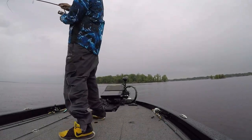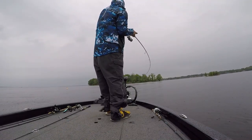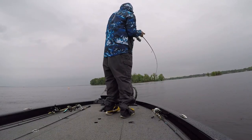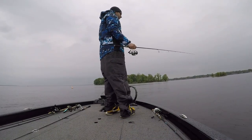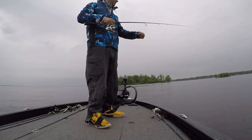There he is. He hit good. Oh man, awesome to find this spot. So happy about this. Oh, we broke off. Oh, man. 6 pound test.